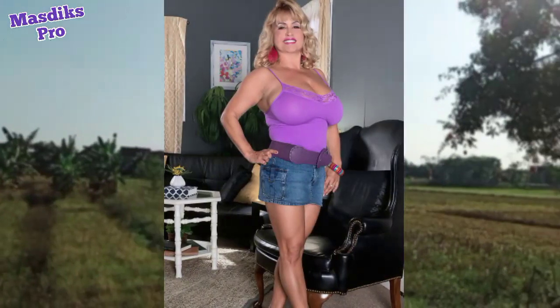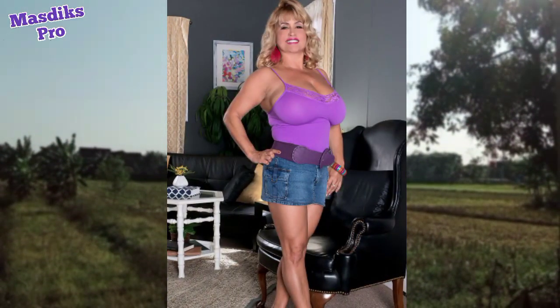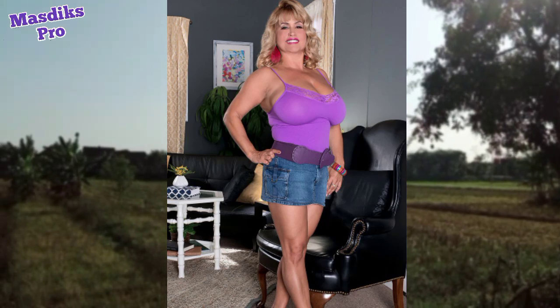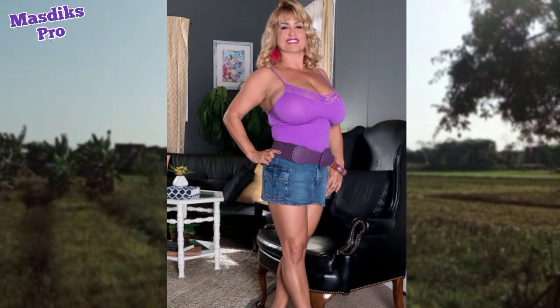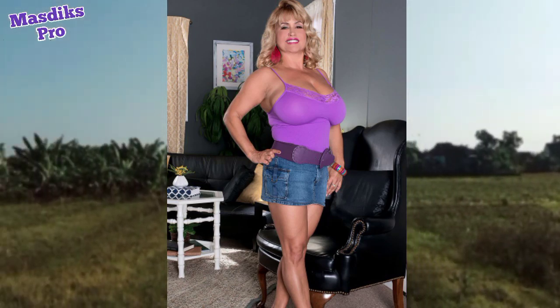Number 5, we will show an older woman in a clutch with red and black motifs, brown hair. The position of the photo is on the balcony of the house, guys. Number 6, we will show an older woman in a purple clutch, short skirt, jeans, wavy blonde hair. The position is in the living room, guys.